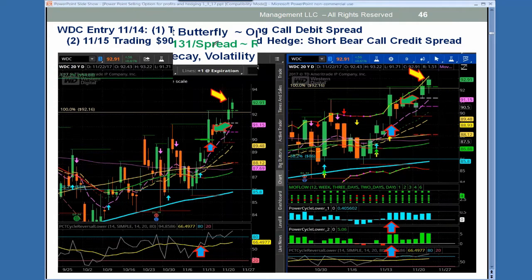And then the next day, you can see it had a nice, great spike up here, and then just the next day opened up and collapsed down. So established just 1 day later a short bear call credit spread, added that to the call debit spread, and that's what creates this condor structure.